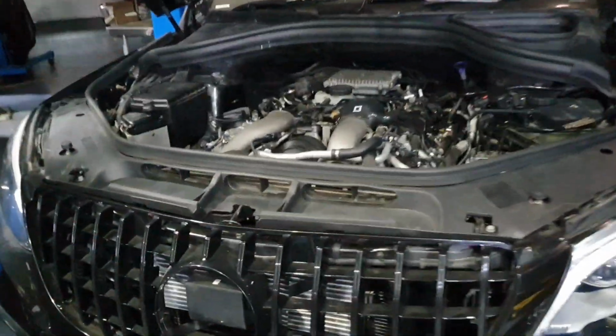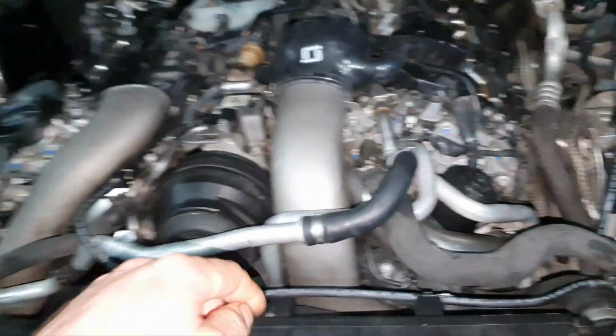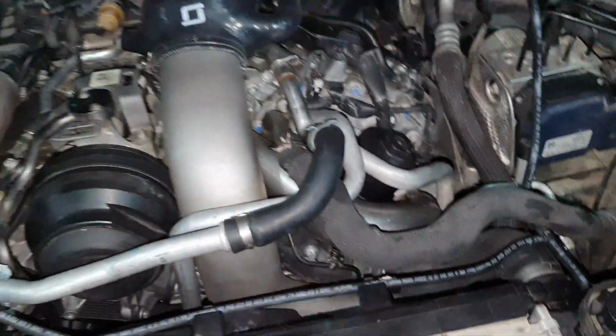Monday, December 5th, 2022. GLE 63, turbo back in place. The guys have finished it on Friday. Saturday it was not working. Time to start it, put it out, leave it to warm up to see how it looks.